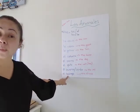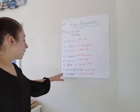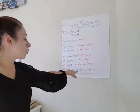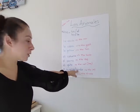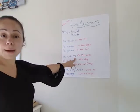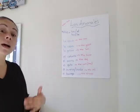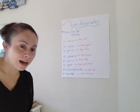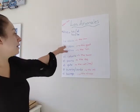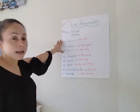So then we have el borrego, which is the sheep. Okay? So borrego ends with O, cerdo or puerco ends with an O, gato ends with an O, perro ends with an O, and caballo ends with an O. So that's why they're all el, which means the. Okay? Gallina, cabra, and vaca, they end with an A, so that's why we use la.